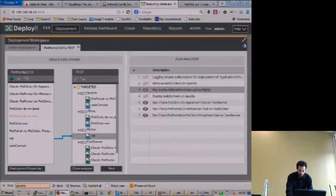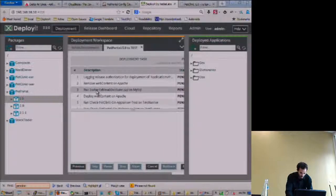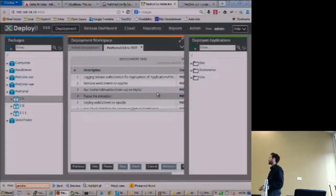What I'm going to do right now is to demonstrate another thing. I'm going to simulate a deployment failure here. Don't show anyone that I just changed that. That's only available to highly authorized users.